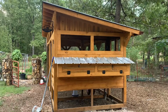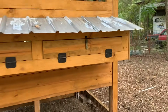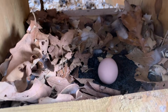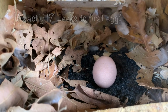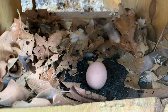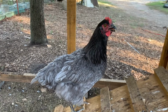Well, I just went out to let the chickens out to go free ranging, and I had a nice surprise. We got our first egg this morning. I'm gonna have to get some straw to go in the nest boxes since they started laying. Woohoo! I'm excited. Hey, big girl. You coming up here to see me?